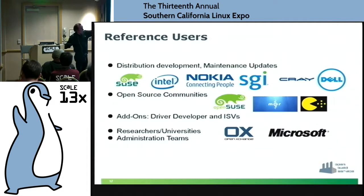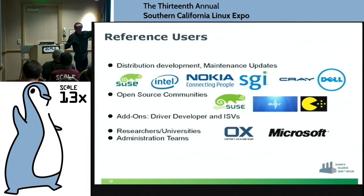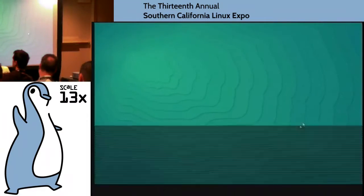Dell, linux.dell.com basically is the repository that Dell uses to build all their driver packages for all the Linux distributions, Debian and Red Hat and SUSE and openSUSE and the lot. All those packages are built on an instance. They actually have 2 pretty good-sized ones behind the firewall at Dell.